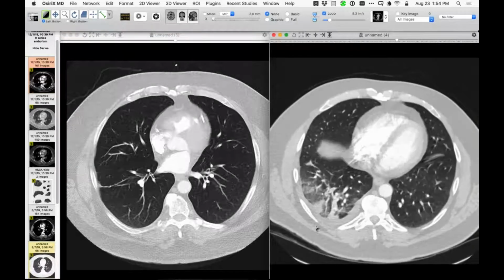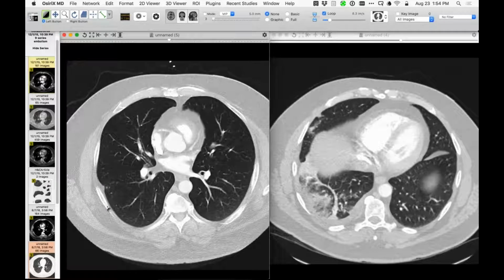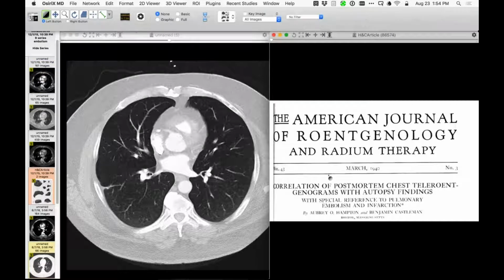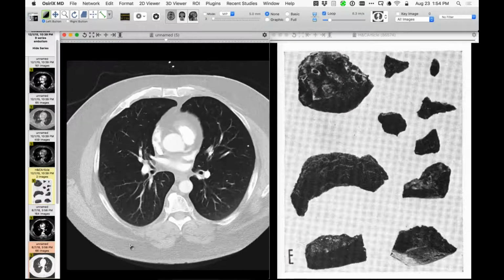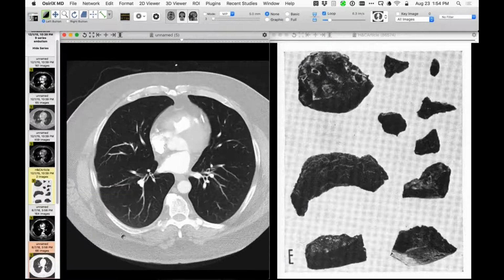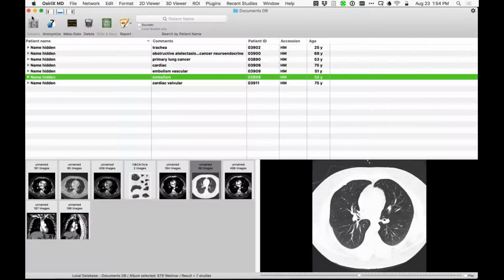And people talk about, in the context of PE, wedge-shaped opacities that may develop. Of course, these are not really wedge-shaped. They're basically irregular. I always like to remind people that if you go to Hampton and Castleman's article back in 1940, and you look at the shapes of the infarcts they took out of the lungs, they can be all kinds of shapes, including small, irregularly shaped things like that. So that's the reminder that you don't necessarily get wedge-shaped infarcts all the time. They can be big, small, and variably shaped. This goes along nicely with this one picture in Hampton and Castleman's article of little infarcts, right like that.